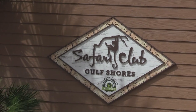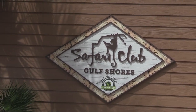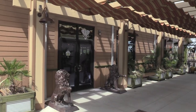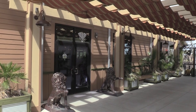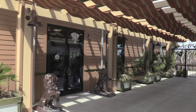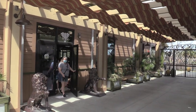Alright, so across from the gift shop outside, you get to the entrance for Safari Club, Gulf Shores. Now this is not a snack bar style eatery. This is a sit-down restaurant. So I do not want to go in and bother people.